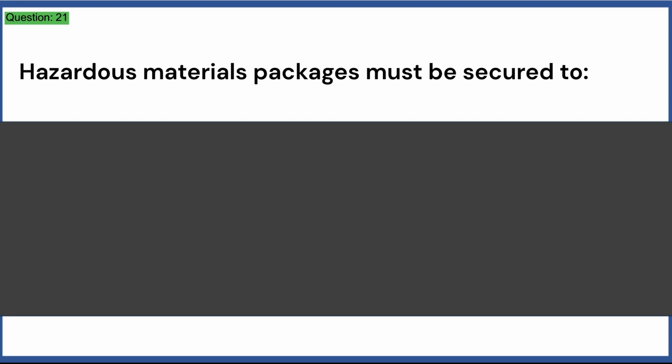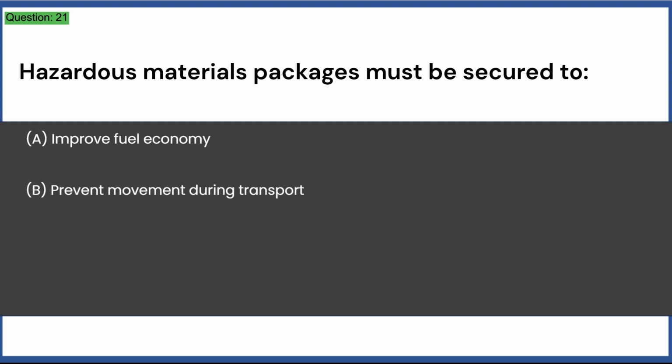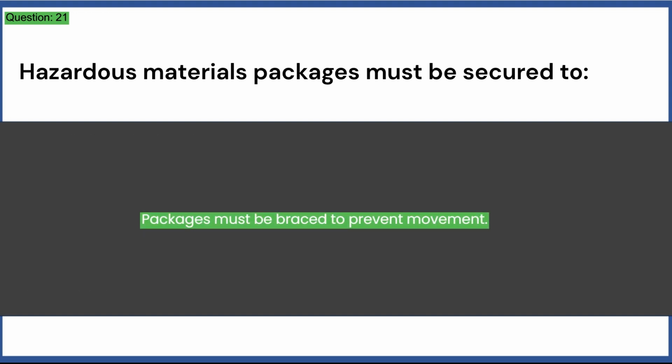Hazardous materials packages must be secured to: A. Improve fuel economy. B. Prevent movement during transport. C. Simplify unloading. D. Avoid placarding. Answer B. Packages must be braced to prevent movement.